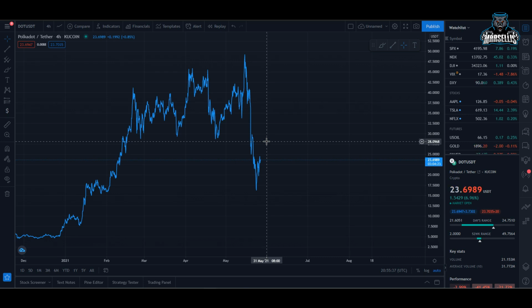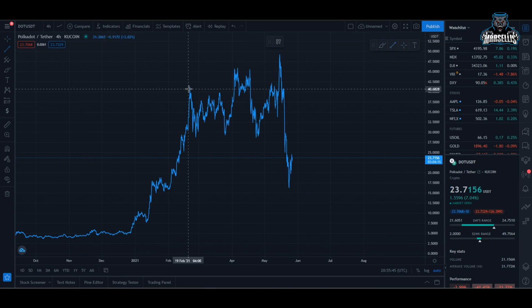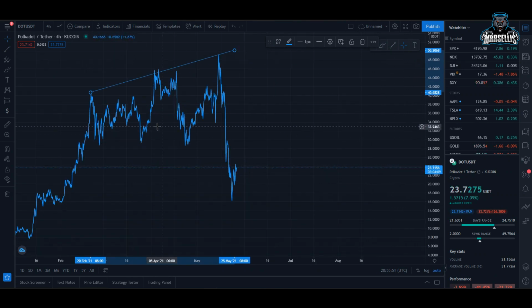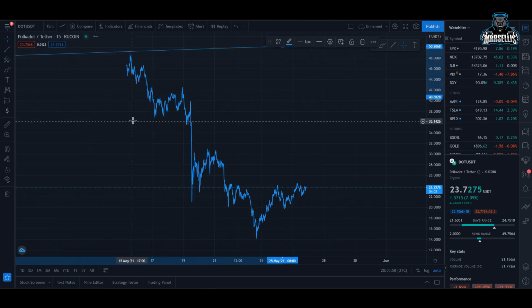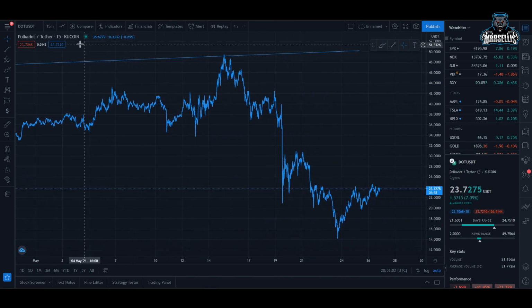So what we're doing here today inside of Polkadot. Polkadot is going up right now. Look at this, Polkadot is actually on an uptrend. So look at what we did here previously with Polkadot. We were going all the way up here with a huge uptrend. And honestly, we did go down on that downtrend. Everything went on a downtrend. I mean, not everything completely dropped.